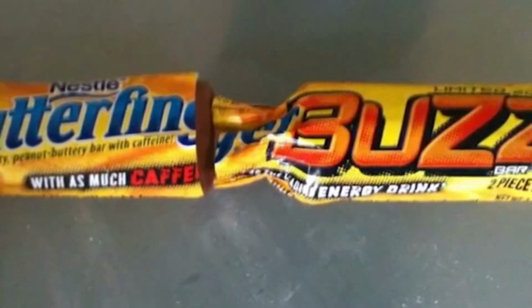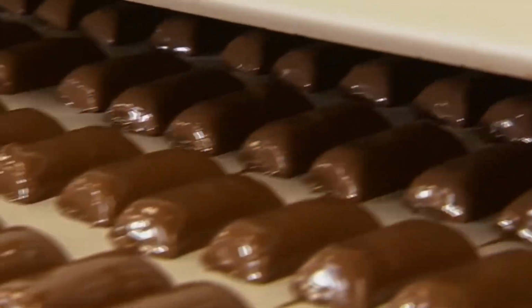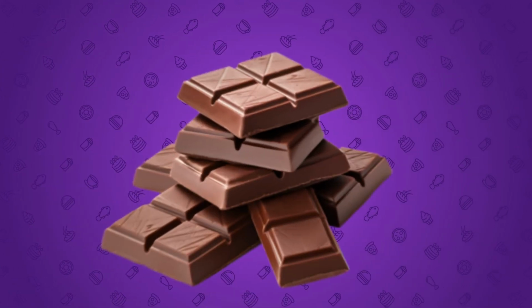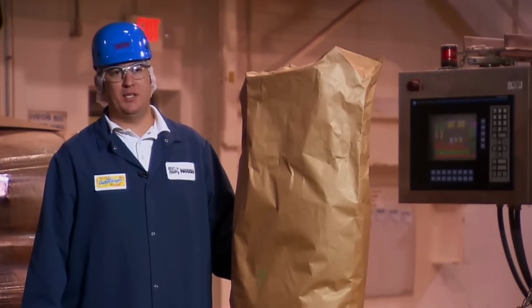Now, let's dive into how Butterfinger is made in the factory. Making a Butterfinger starts with choosing the best ingredients from different places. These ingredients create the candy bar's unique taste and texture. The main ingredients are peanuts, sugar, corn syrup, chocolate, and palm oil. Each one is carefully picked to make sure the final product is top quality.